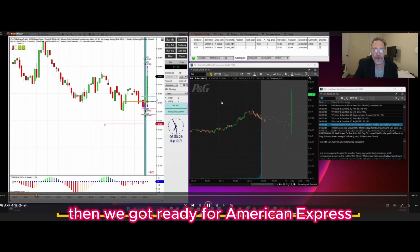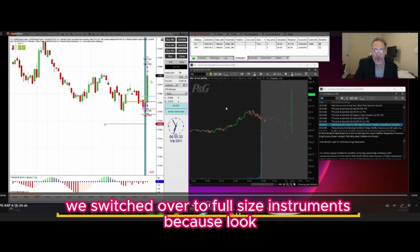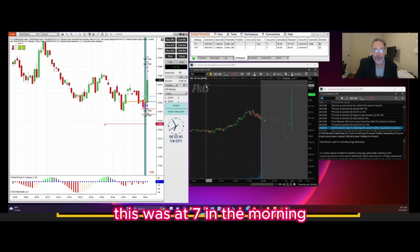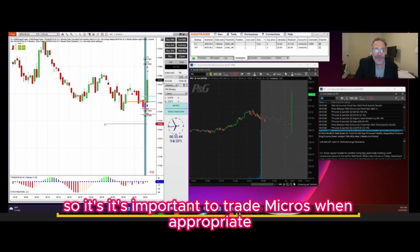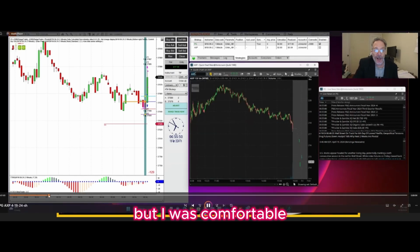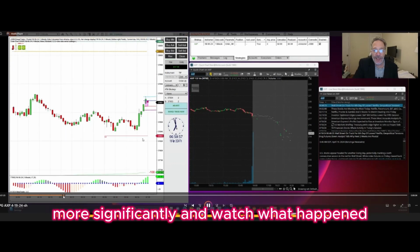Then we got ready for American Express. It was just a few minutes after Procter and Gamble. We switched over to full-size instruments because look, you get up early in the morning. This was at 7 in the morning, and if you get up that early, you want to make some money. So it's important to trade micros when appropriate. We weren't sure what Procter and Gamble was going to do, but I was comfortable that American Express was going to move the market more significantly.